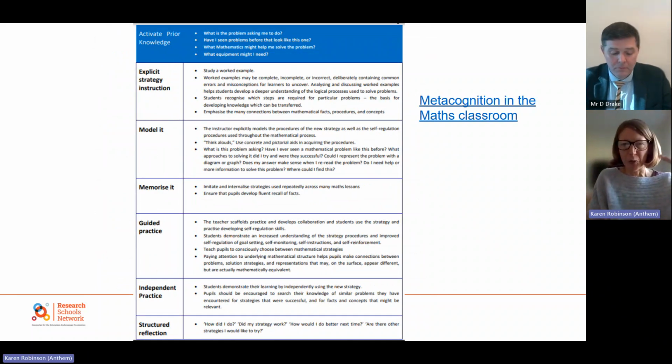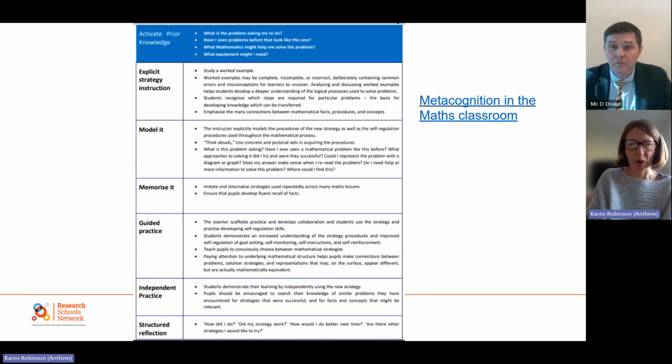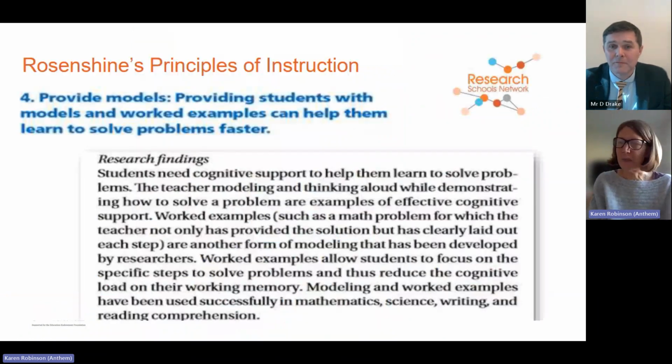A lot of talk about the worked example, the modelling, the fading. We're going to talk about think alouds as well, the use of scaffold. And as I said there on the Research School Network, there's many examples of this and clips from the classroom, but also in terms of blogs. I'm just going to pass back to Doug now.